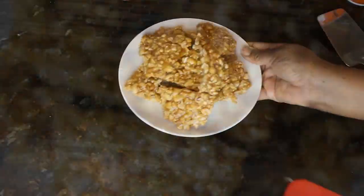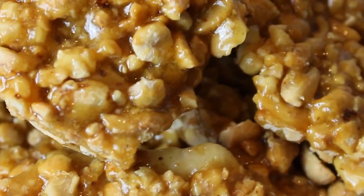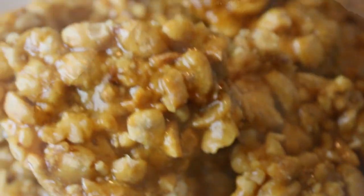But there you have it, guys. Super easy, super quick, delicious peanut brittle. Your friends will think you spent hours over the stove making these.